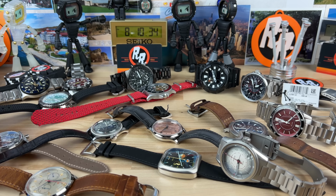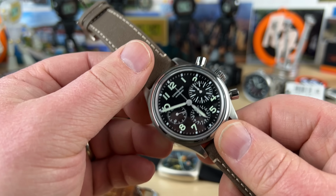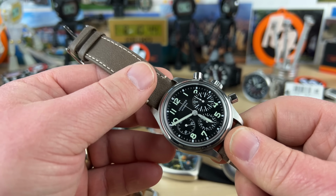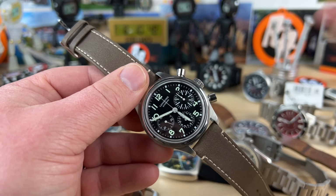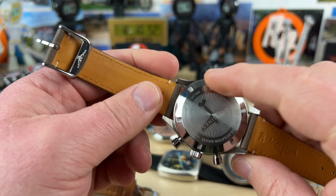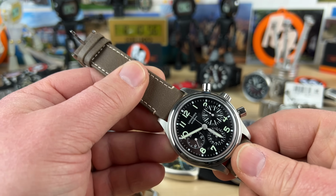Next up, we're going to move up the scale a little bit. We have a Longines Navigation Big Eye, and this guy is running flatline, zero, plus minus zero. It's in perfect shape. It does not have the big box that mine came with, the big book. It has a smaller Longines box, but it does come with the box. So overall great condition. The strap is still really in nice shape.